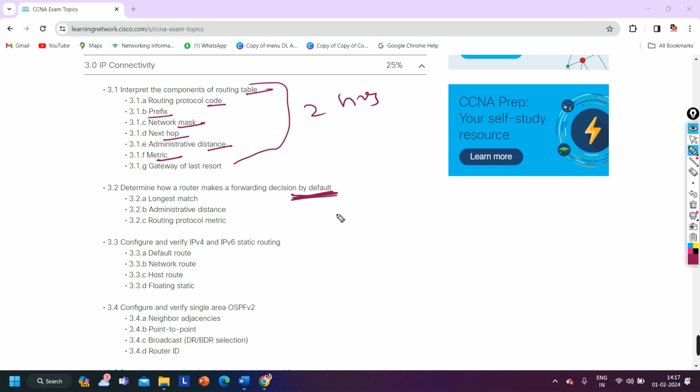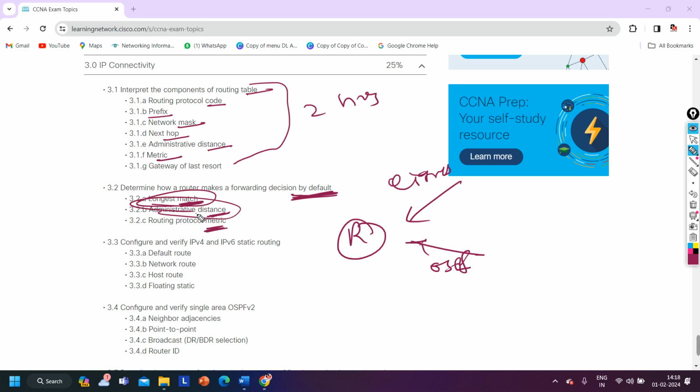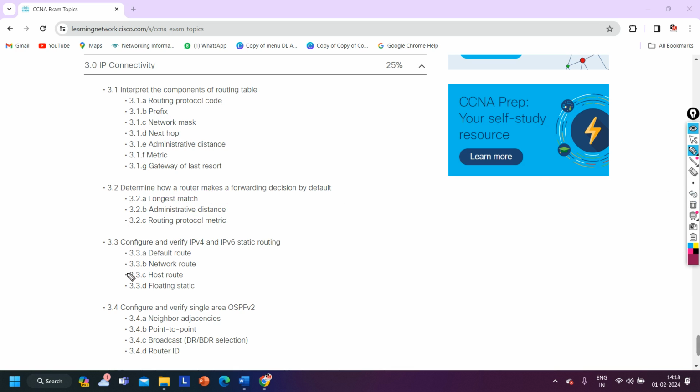Then determine how routers make forwarding decisions by default. Let's say you have not configured or applied any policies. Then how will routers make forwarding decisions? As you know, routers first check the longest prefix match. First of all, the router will check the longest prefix match, then the AD value, administrative distance value, and then the routing protocol metric. Let's say I have one router here, R1, and this router is receiving the same prefix, the same network, from two different routing protocols, EIGRP, let's say, and OSPF. Which one is best for R1? For that, the router first checks the longest prefix match, then the AD value, and then the routing protocol metric. If the longest prefix match is a tie, then it checks the AD value. If the AD value also ties, then it checks the routing metric. You will learn about all these things in the class.